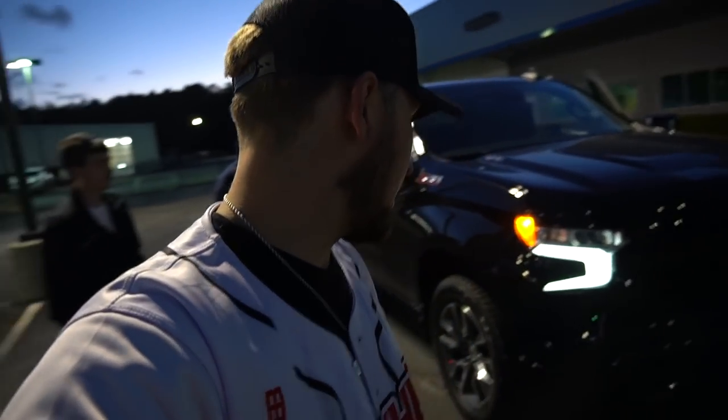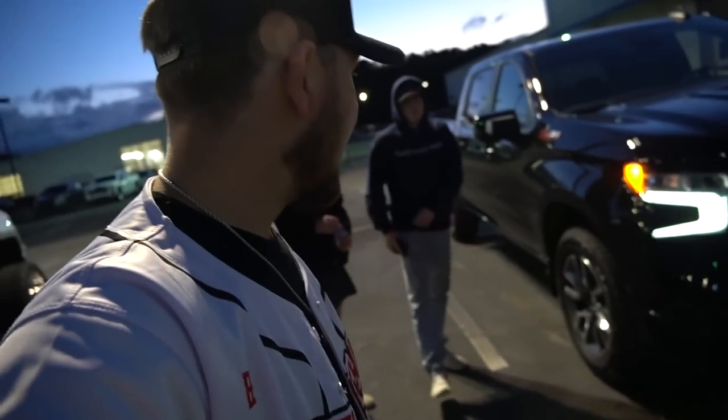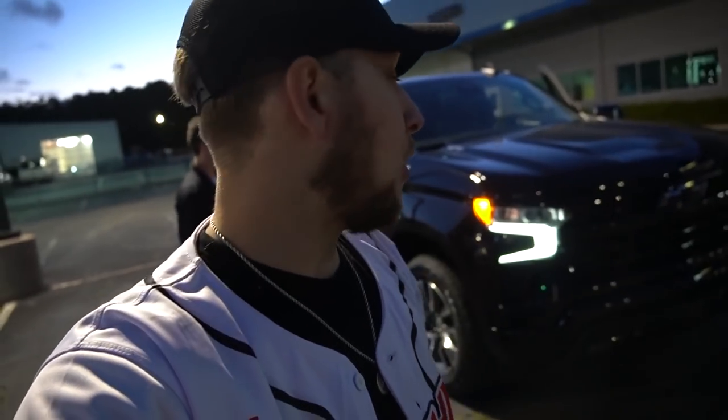I wanted to be able to document us picking up the truck. So we're doing a build on this truck, obviously, that we'll talk about more when we get to the shop today. I had to come by and pick up the keys yesterday, which I will insert a clip here. Me during the day on my way home picking up the keys yesterday.